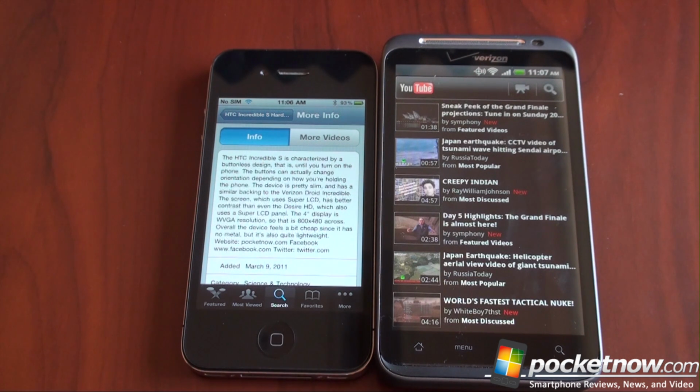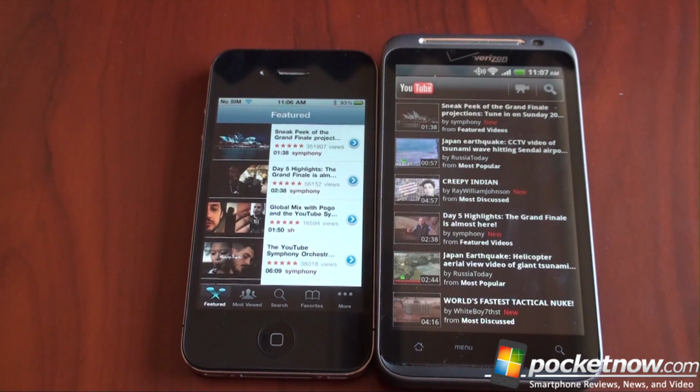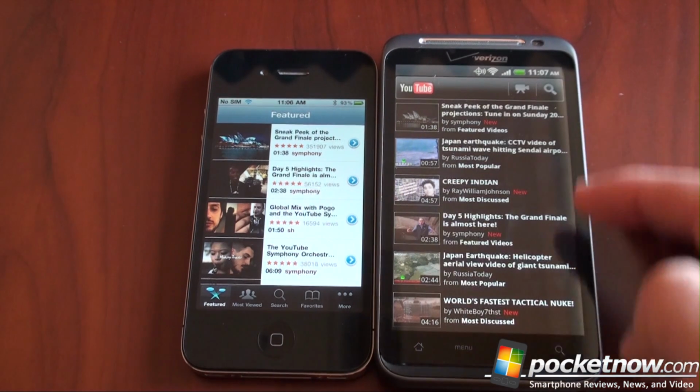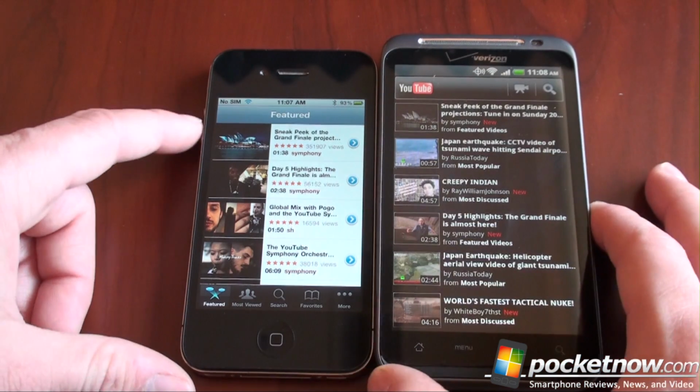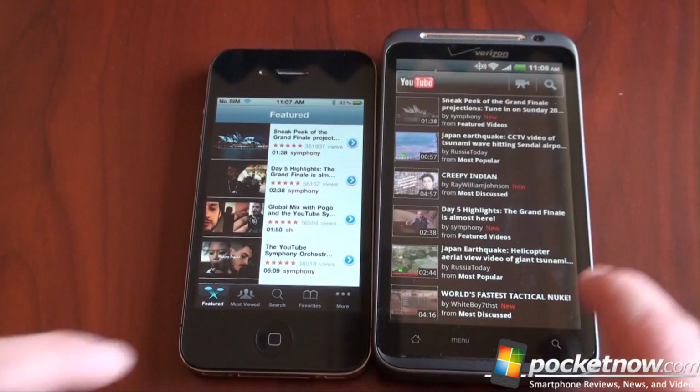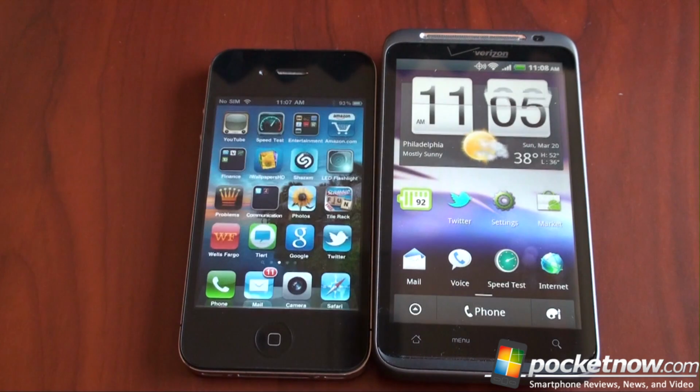So in terms of YouTube performance, it looks like the Thunderbolt does it a little bit better. It provides a better display of the videos on the screen because it takes advantage of the full screen real estate here. It doesn't have a bottom bar, but it does have a thick top bar just like on the iPhone. So let's go back home.